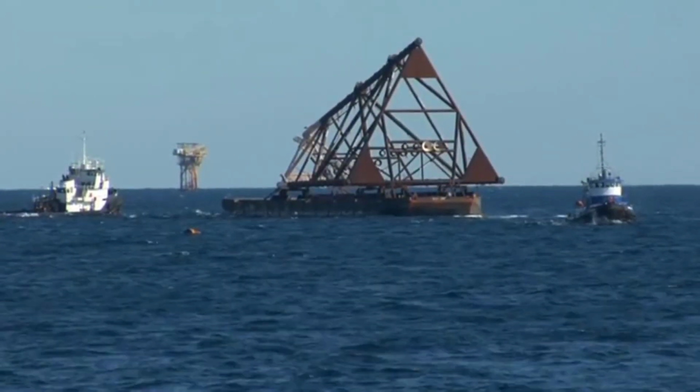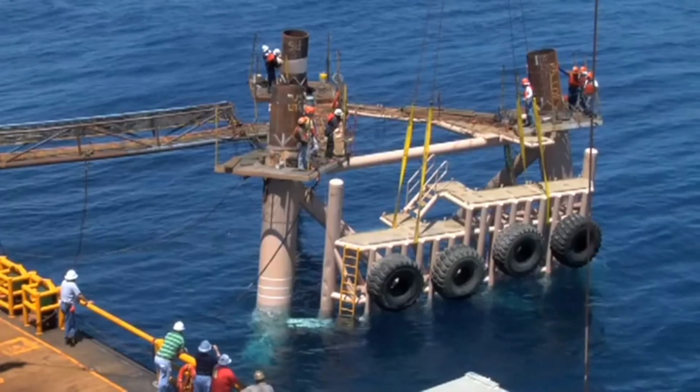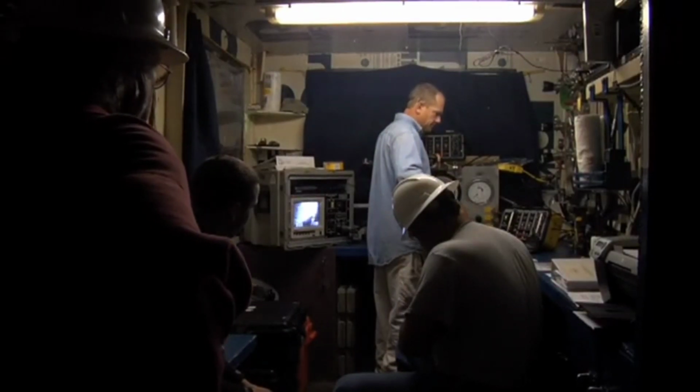An offshore platform installation is a complex process that poses numerous hazards. Multiple companies must coordinate their work safely and efficiently to complete an offshore installation.